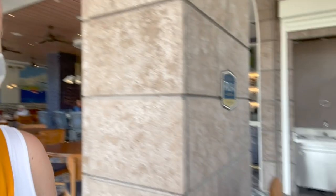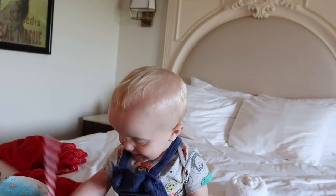Hold on. They got it working for me. What is cool about the Riviera, sorry if it's windy, they have the resort fill up area at the quick service, but also at their outdoor bar, Bar Riva, there's another one. So if you're out by the pool, you don't have to go all the way inside to get your refill. And this is pop, tea, coffee, everything.